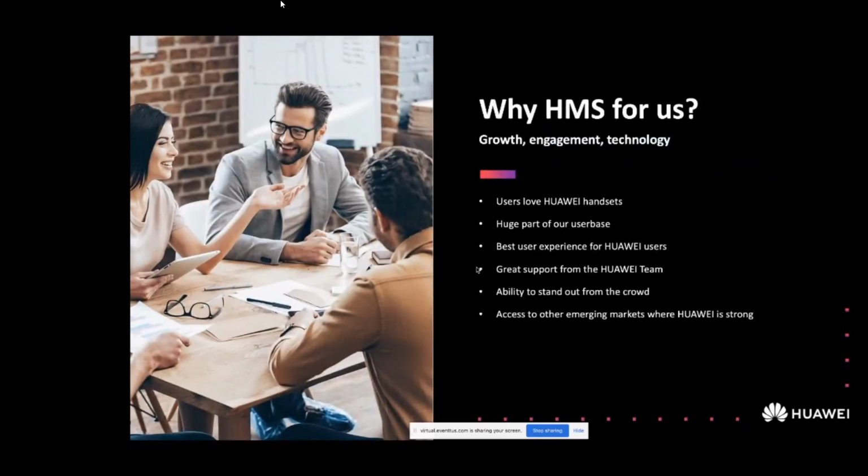Why did we decide to use Huawei mobile services in addition to the other versions of our app that are also out there? For us, it's the standard things that all small development shops, of which many of you are probably in a similar situation. For all app developers, it's about growth, engagement, as well as having a technology advantage.